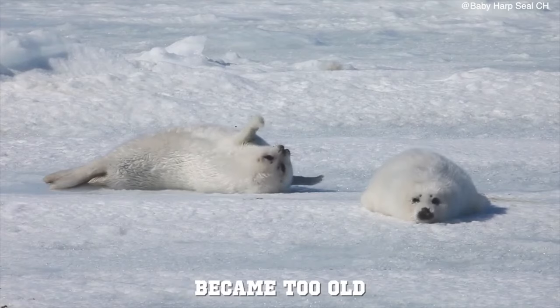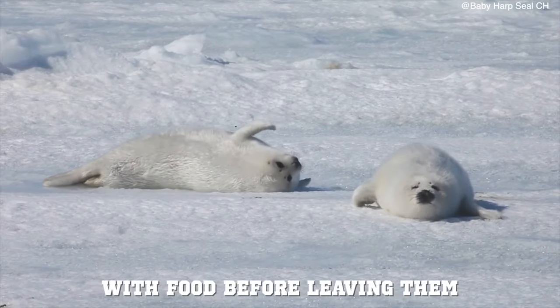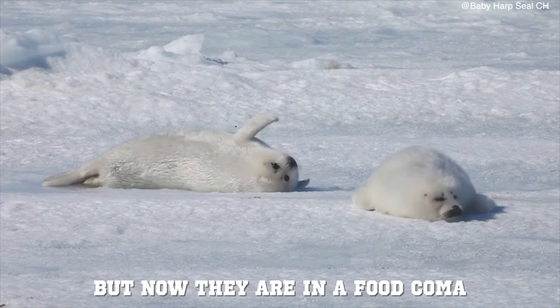These two babies became too old and their seal mothers ditched them. Luckily, their mothers filled their bellies with food before leaving them, but now they are in a food coma.